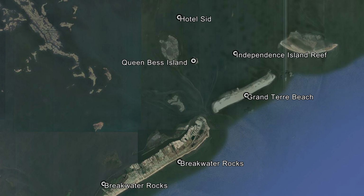A couple of years ago, that platform was removed. So we've now, through this partnership with the donations of Mr. Graves, we're able to go back in and restore this habitat that was removed.